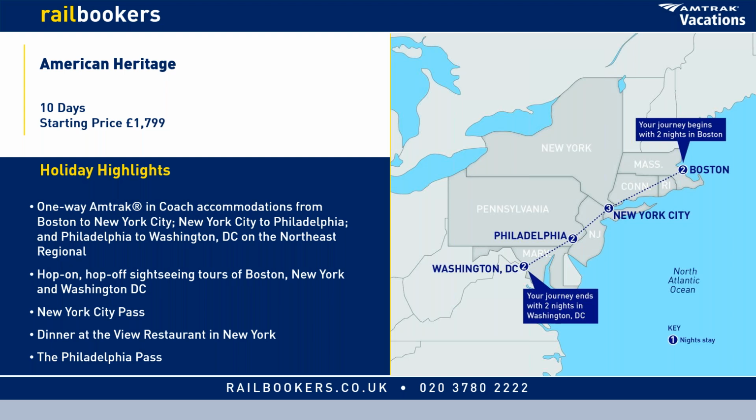Now, this is a 10-day holiday with a starting price of £1,799. The ever popular East Coast cities of Boston, New York, Philadelphia, and Washington DC, and really a great example of why traveling by rail is sometimes just the easiest way, because these cities are all fantastically accessible by Amtrak, really easy to reach and travel between, arriving into the city centres to start the next leg of the journey, the next part of the holiday, and a really seamless way to connect these East Coast cities.